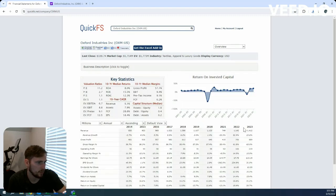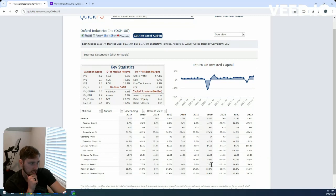Okay. So the revenue side is pretty small, 850 million to 1.4 billion in 2023. Big hits from COVID, but they still have higher revenue than pre-COVID. Margins on the gross side have actually increased, and on the operating side have increased. So very impressive there. Return on invested capital outside of the COVID year was almost always above 10% and recently as high as 20%. So very impressive there.